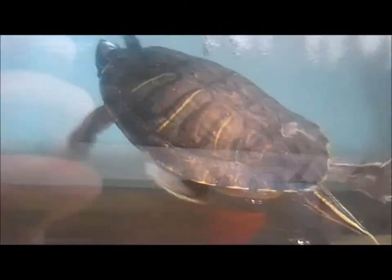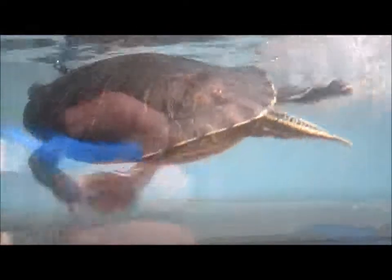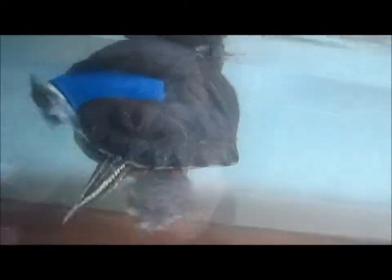So that's how to care for your aquatic turtle, specifically a red-eared slider, but you can apply a lot of these to other aquatic turtles as well. Just make sure to do all your research on the specific species.